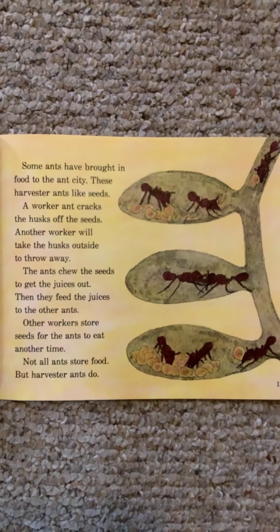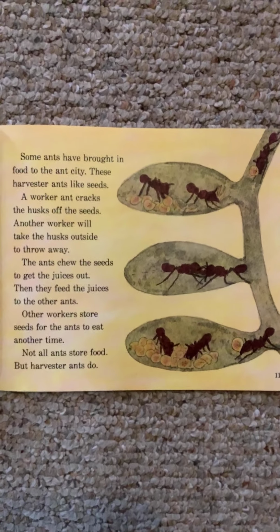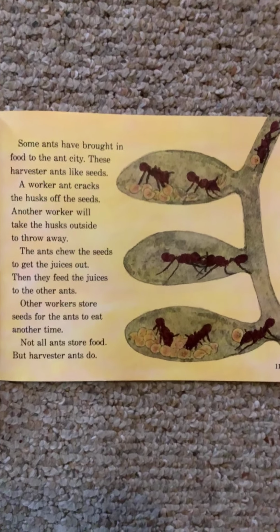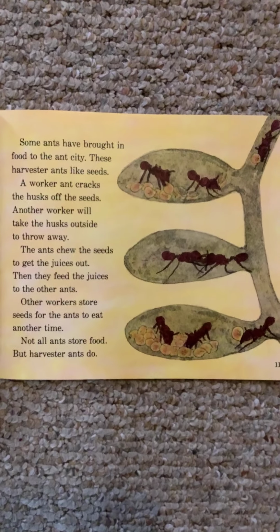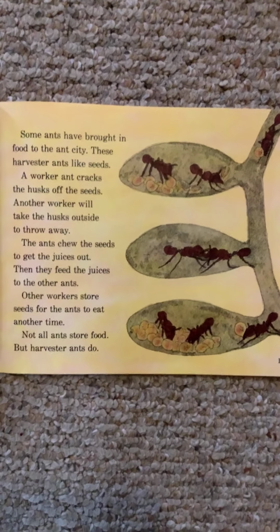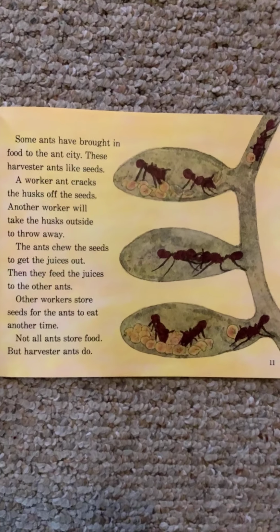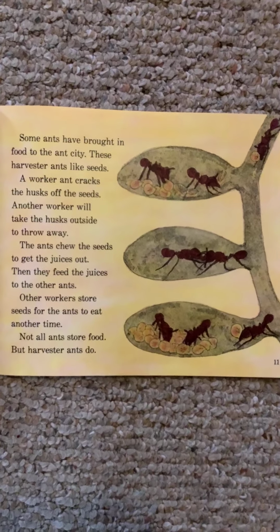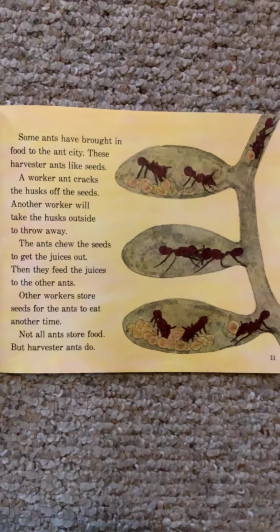Some ants have brought in food to the ant city. These harvester ants like seeds. A worker ant cracks the husks off the seeds. Another worker ant will take the husks outside to throw away. The ants chew the seeds to get the juices out. Then they feed the juices to the other ants. Other ants store seeds for the ants to eat another time. Not all the ants store food, but harvester ants do.